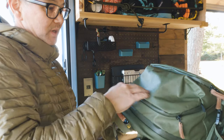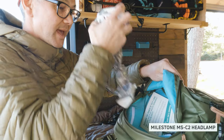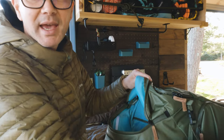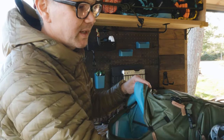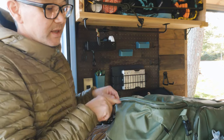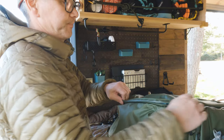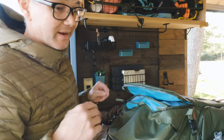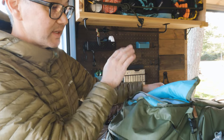Up top, not a lot in here right now. I've got a headlamp and I have a book. Basically, the headlamp is for the early morning as well as reading in the back of the van at night. Inside the front panel pocket, I've got spare Fuji batteries and a couple of GoPros. And I will put the exhausted batteries into this side.